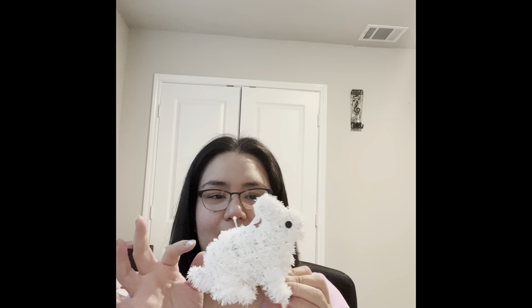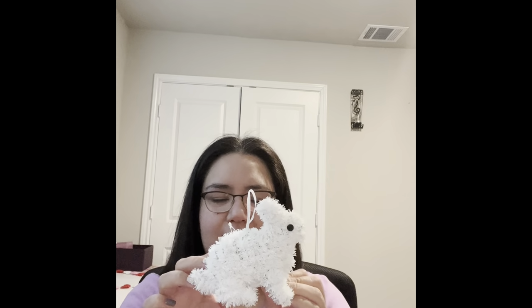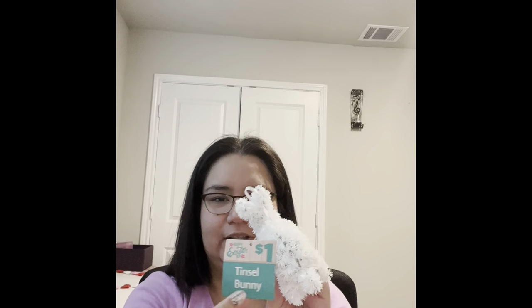Last thing that I picked up for seasonal decoration was this really cute tinsel bunny. He's so cute. He's a little white bunny, and it's got the very cute shiny tinsel, perfect for a tear tray, and he was just $1. So cute. And I think that's it for my seasonal decor. So moving on, the rest of the things are just household items or things that I need.